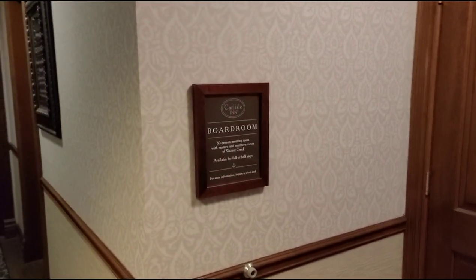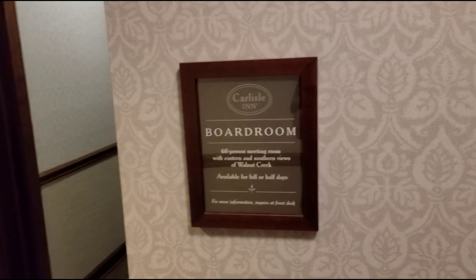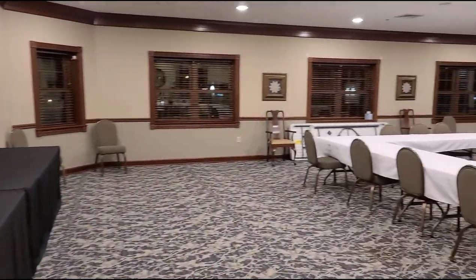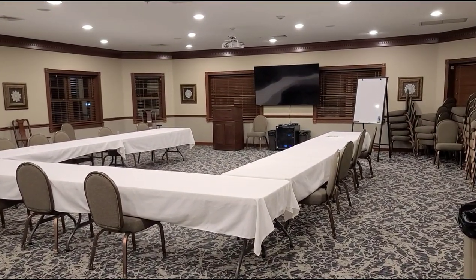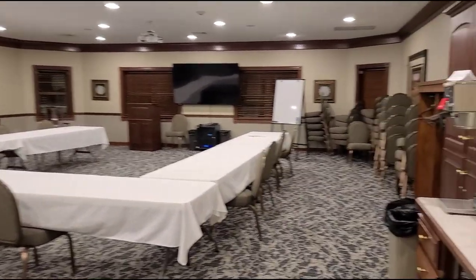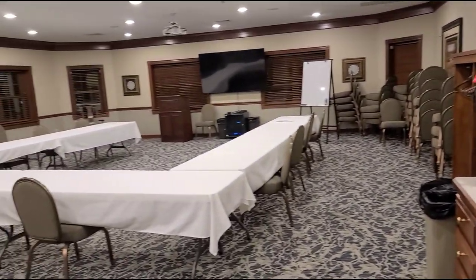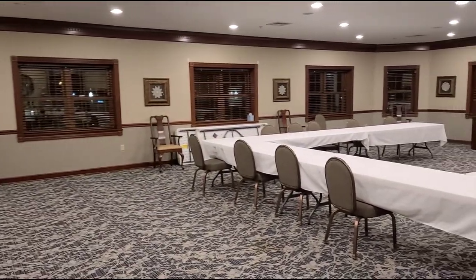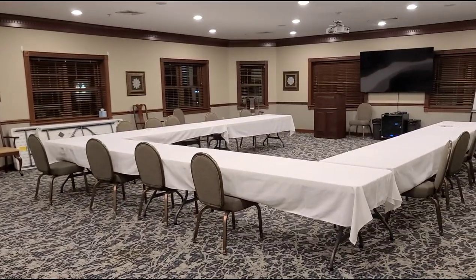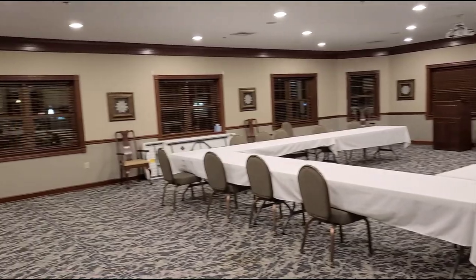A couple banquet rooms here. Now this is the smaller one. It says it's a 60 person meeting room. Just take a quick peek. Pretty good size. Coffee machine, sink. Nice TV. So I guess if you were getting married here, or a small wedding, or wanted a meeting, you have two choices for rooms.